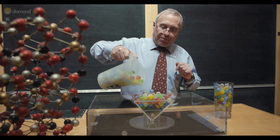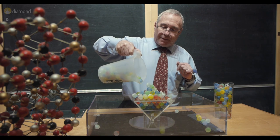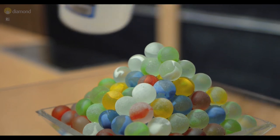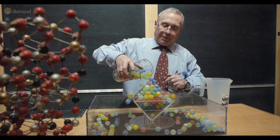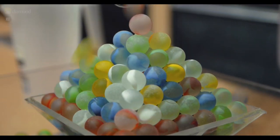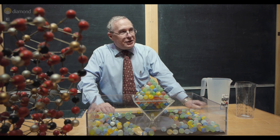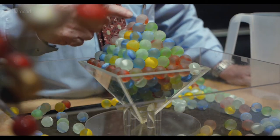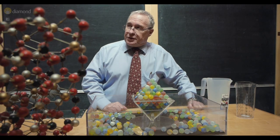So we'll start pouring these on top. More marbles, some more. Magically, what's happened, we form the other side of the octahedron. If you start with some order, then the crystal continues to grow in an ordered fashion.